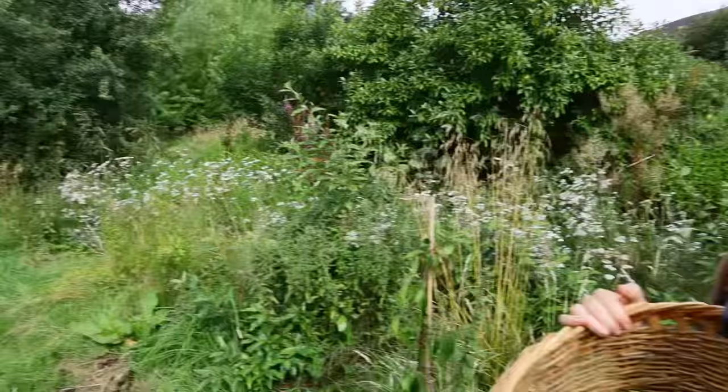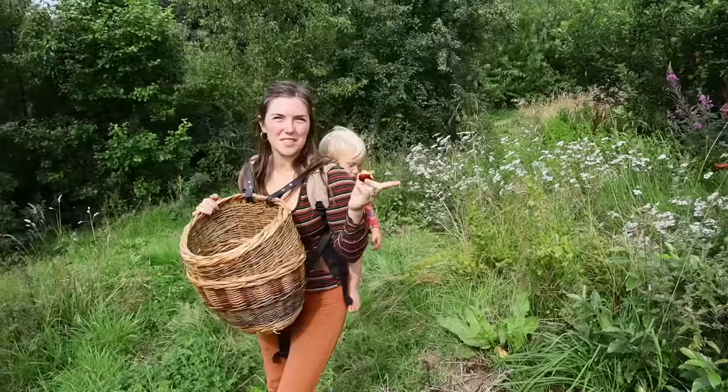So that's just the bottom ones. Okay. There's a lot more at the top, so you just have to get a ladder. All right. Have to get a ladder.